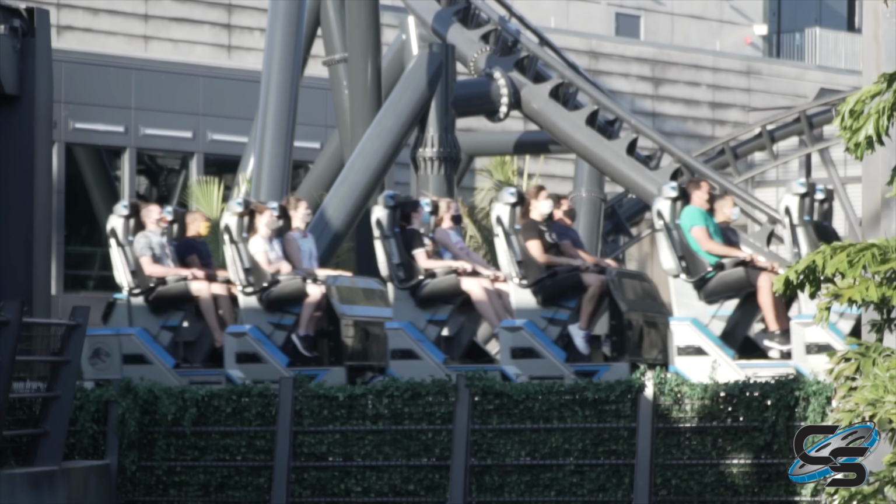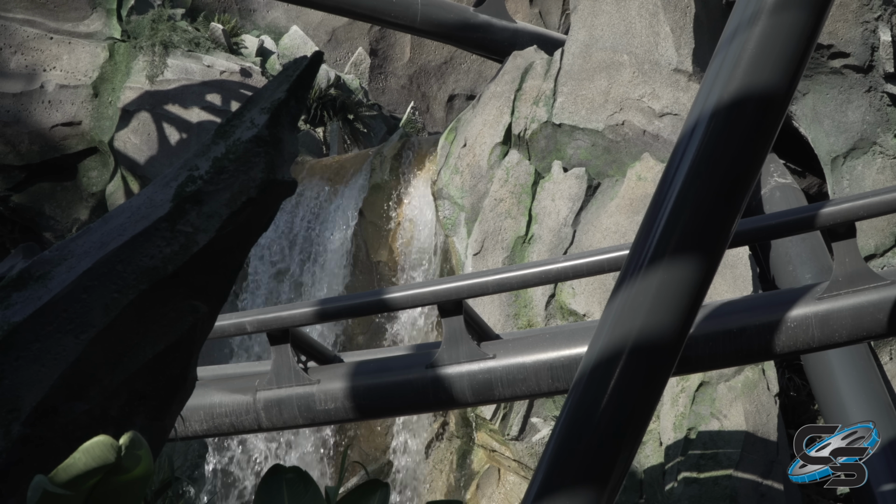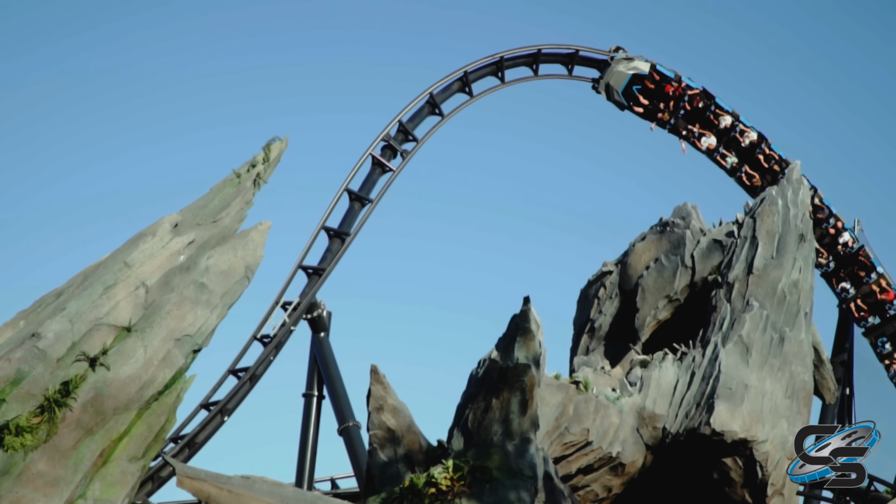For this section, I recommend sitting on the left side because you pass really close to a waterfall. If you reach your hand straight out, you could probably feel some mist. And immediately, first element out is an Immelmann.